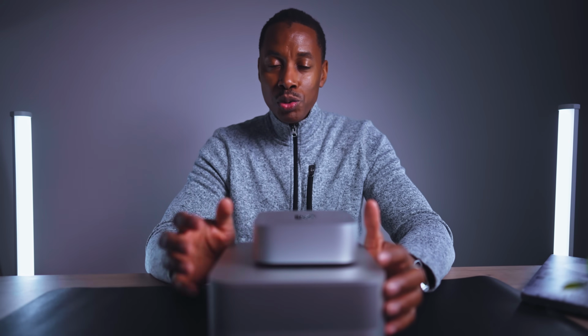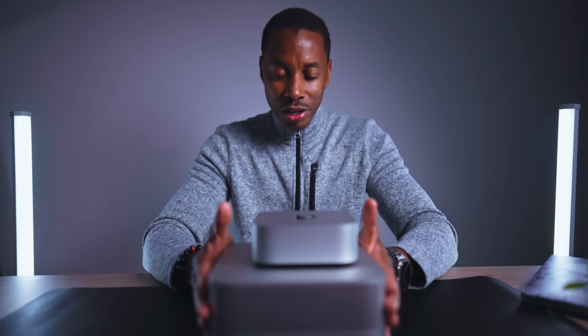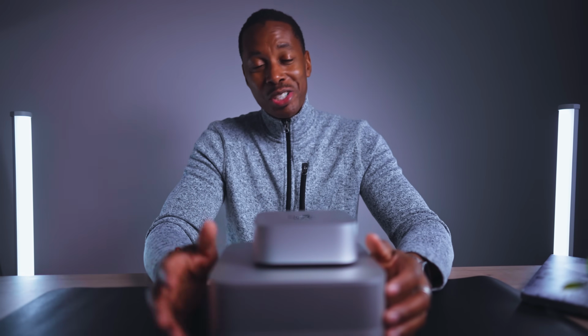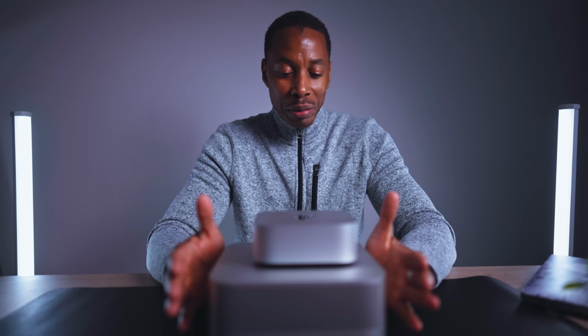And the one thing, like I said before, guys, is that it has been truly snappy. Not to mention the speed of the internal drive in there, guys. It is fast. I've never had any drive that fast, guys, and I'm truly happy with my purchase.